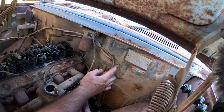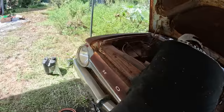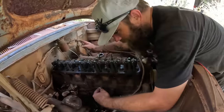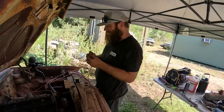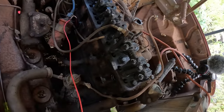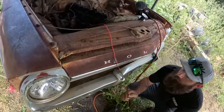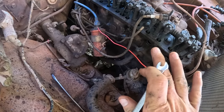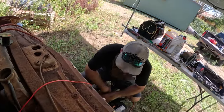All right. So now we just use the negative out of the dizzy, and then we just run a new positive lead to it. Yep. Problem solved. I think so. Let's do that. I can't see any. No sparks. All right, dizzy, back off and have another look at the points, I guess.